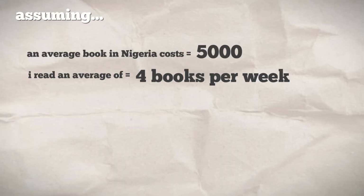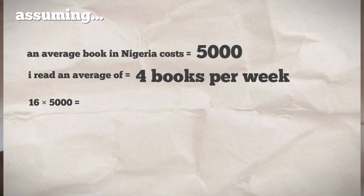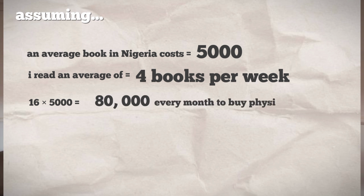And if you've watched episode 1 of my reading diaries series, you know that I read an average of 4 books a week, making it more or less 16 books a month. That means if I want to buy physical books, I'm going to need 80,000 naira a month to read 16 books. And my goal is to read 100 books this year. So I need a total of 500,000 naira to buy books to read.